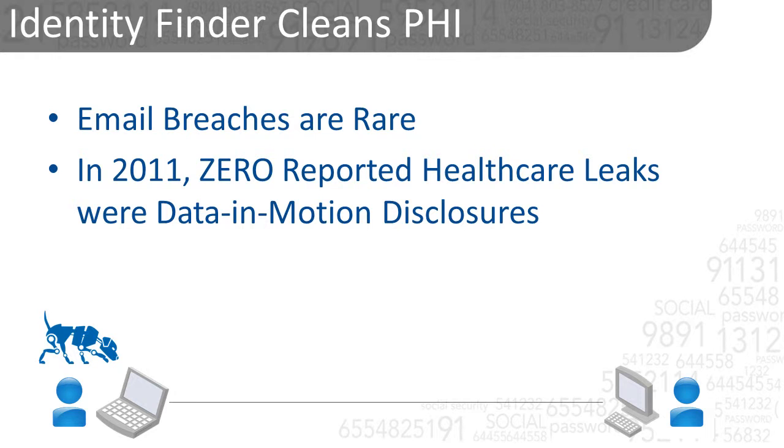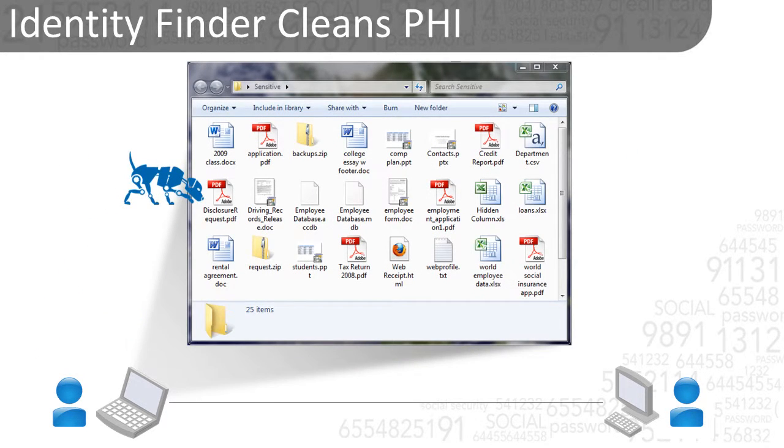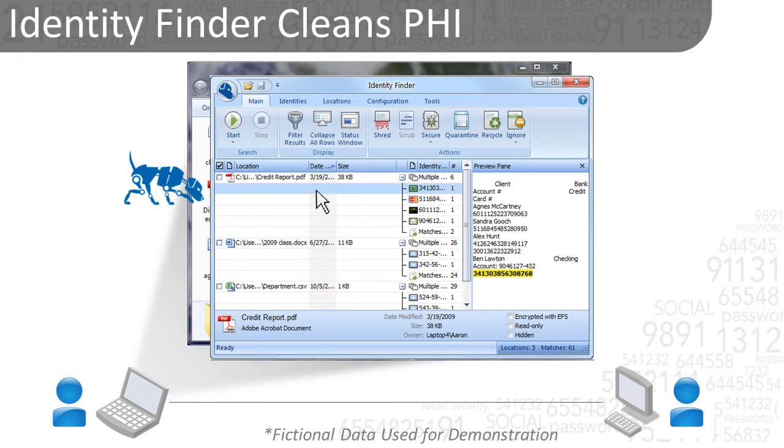Identity Finder performed in-depth searches of PHI where it is stored, allowing Big City Medical Center to stop leaks at their sources. Identity Finder in particular is able to search every file and email on all desktops and network servers and display those locations with sensitive data. You can even view the information in the preview pane without digging through your file system.